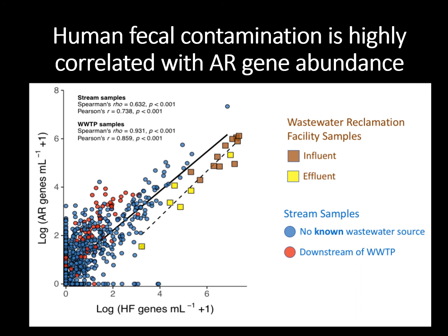wastewater outfall samples, the blue dots at the top of the graph, that are extremely high in human fecal input and AR genes, even on the order of raw sewage in some sample sites. This could indicate some major infrastructure failure leading to raw sewage introduction into these streams.